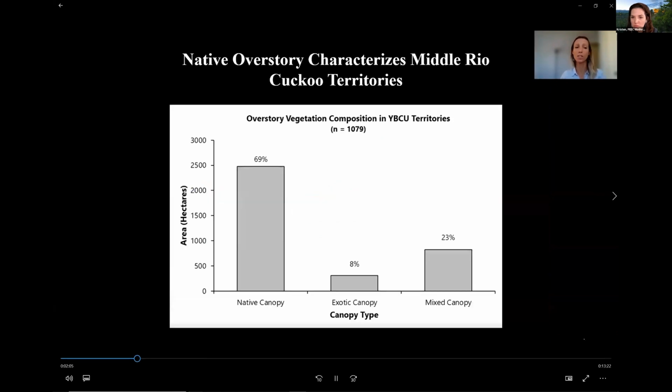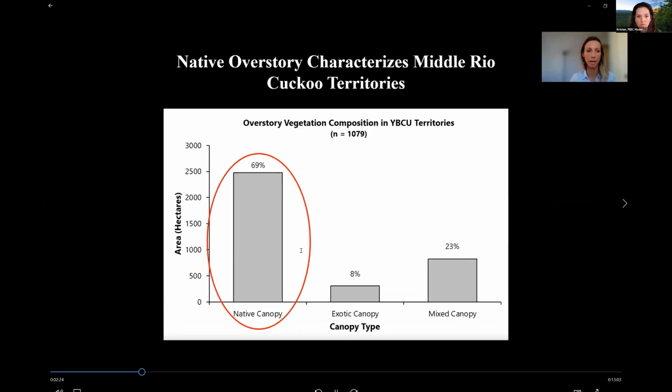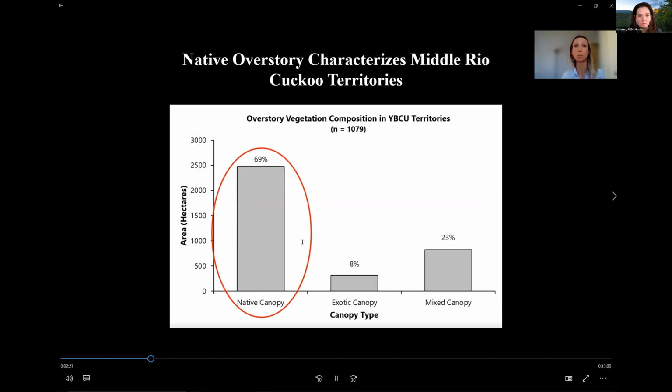So first of all, if there is one thing that most cuckoo populations have in common, it's that they're most often found in native overstory dominated habitat. And that is certainly true on the Rio. Nearly 3/4 of the overstory vegetation encompassed by cuckoo territories is characterized by native dominated habitat. On the Rio Grande, that is primarily Gooding's willow and cottonwood.